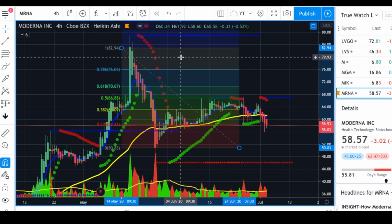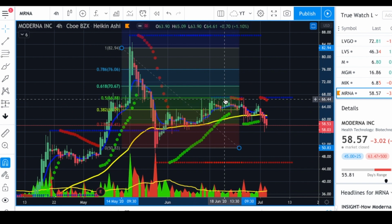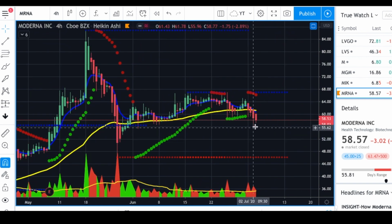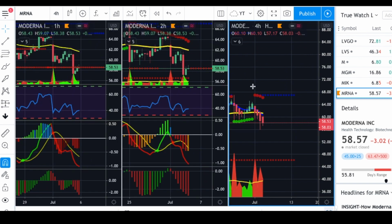They're like, oh my God, yeah, Moderna is the one. We're going to go to 100, 160 or whatever. I don't really care for those moon boys, but the chart tells me differently. The chart tells me this is the rejection area and people are losing faith in Moderna right now. But at any given time, if you have the right news, it could flip like a switch and go back up. But right now, it doesn't look like it.